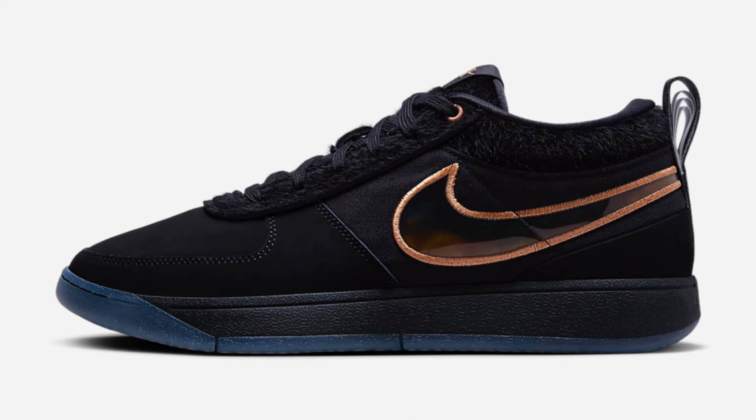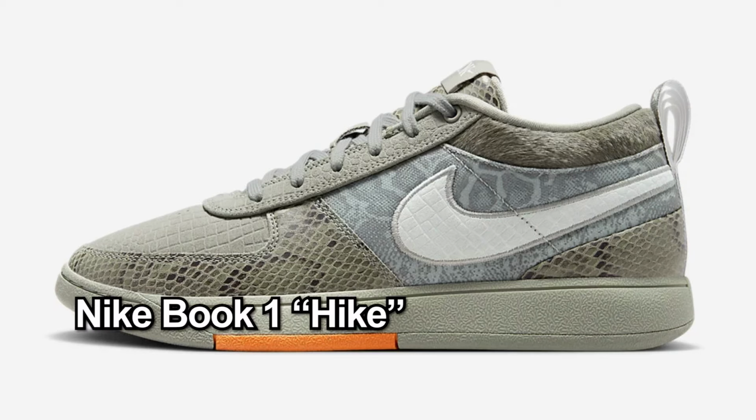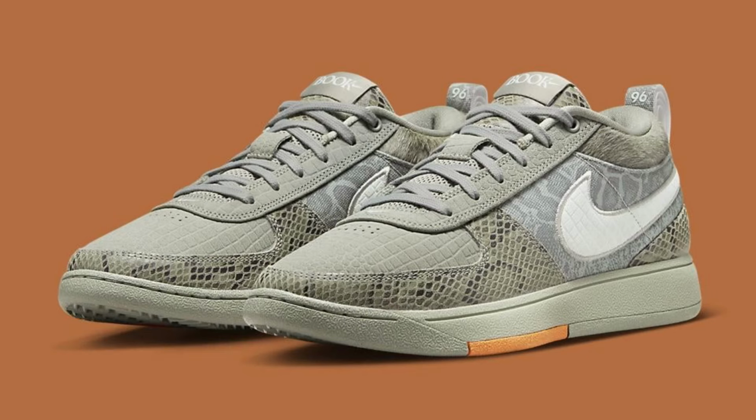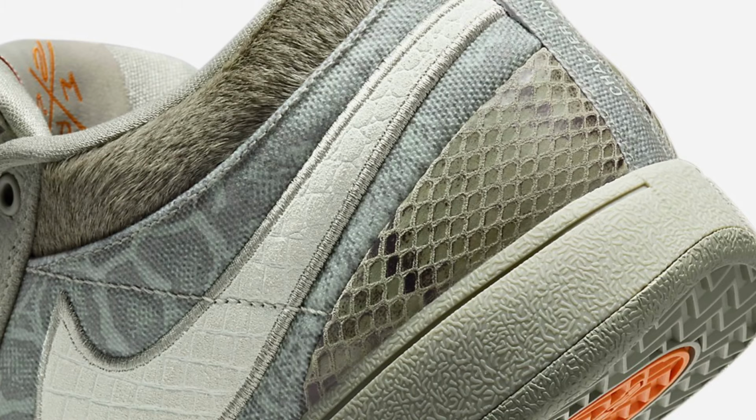So let's talk about the other Book 1, the Hike. It's quite different from the 2 Mirage colorways with a buttery smooth upper. It's got a combination of materials this time. Snakeskin, crocodile leather on the toe box, furs on the collar, solid rubber also instead of translucent. Color combination is very outdoor themed, and that works very well on the Book 1. Might be the best version they've made so far.